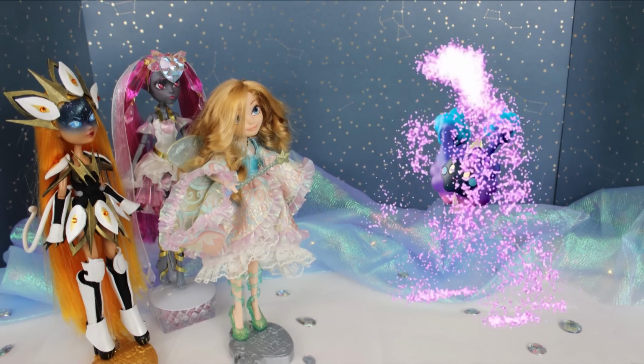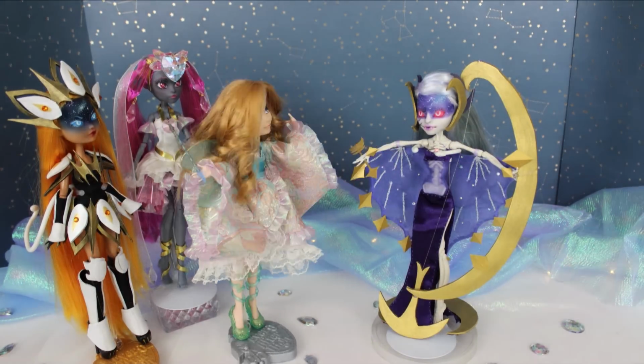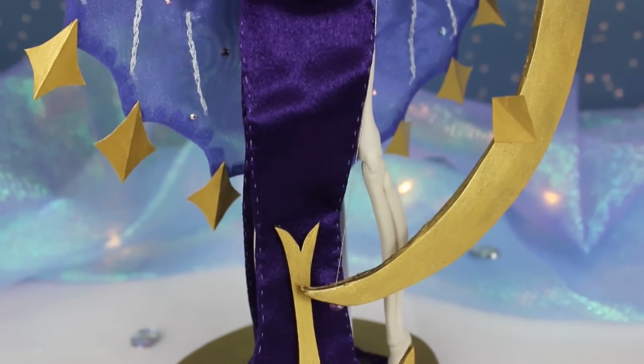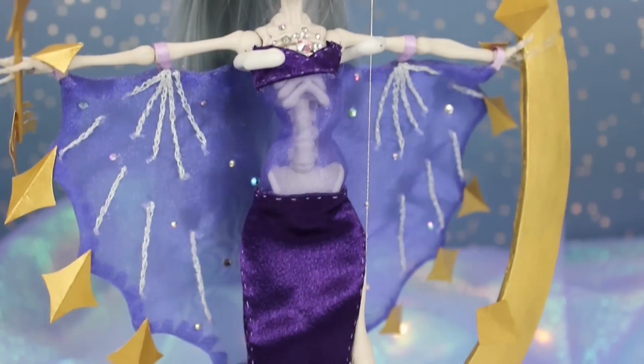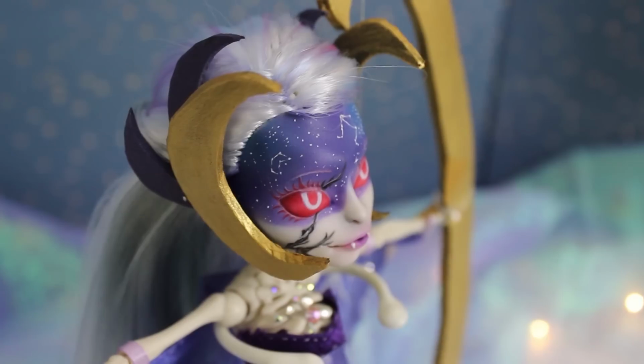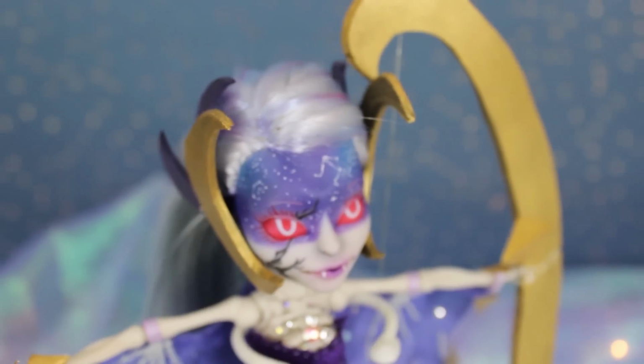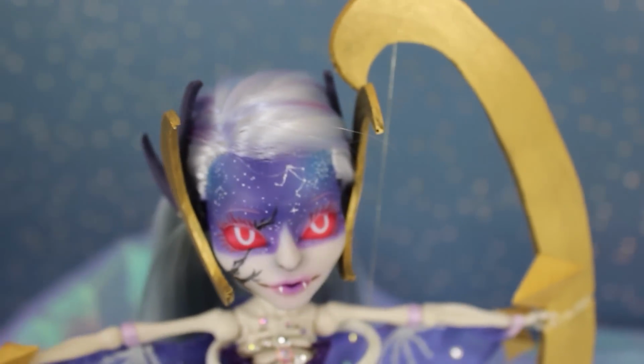Lunala, who represents Libra, was revealed on the day before Halloween in 2018. So already on the third sign, I'm no longer perfectly in sync with the calendar. To this day, Lunala is one of my personal favorites in the series, because to me, she represents the Pokemon perfectly. Some people have pointed out that they don't think she represents the Libra sign very well.